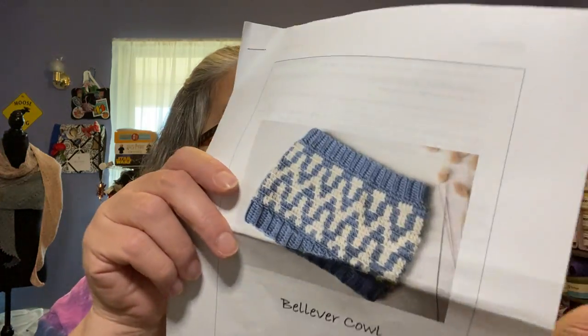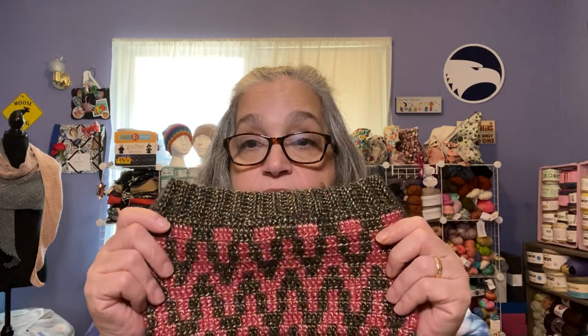When I bought the pattern, I bought it specifically to do the cowl, but it came with the hat pattern as well. So I thought, well, I'll make the hat because the cowl just needs something to go with it.